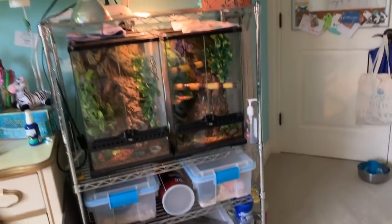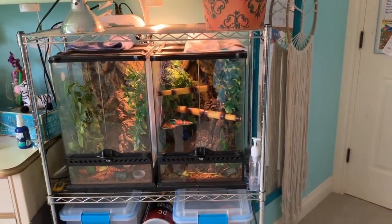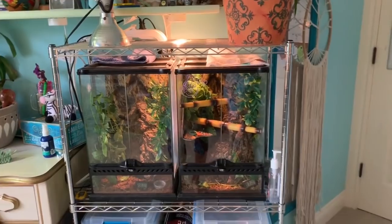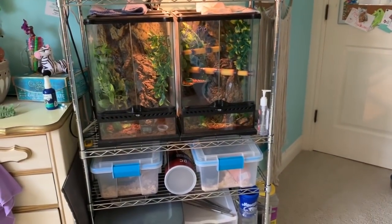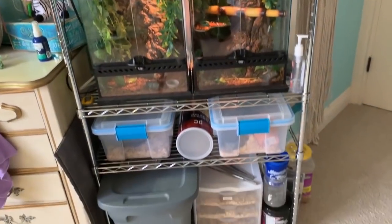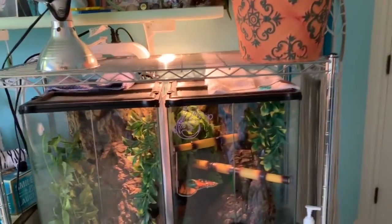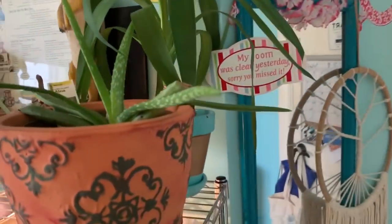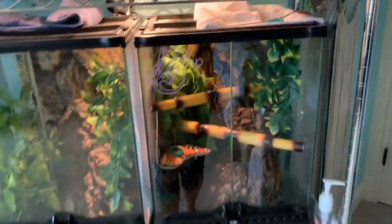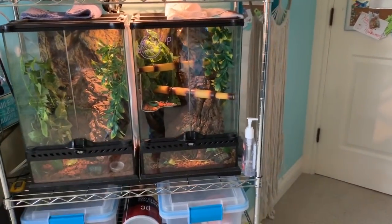Alright, and then the newest part of my room is my second shelf that I set up, I don't know, a week ago now. If you missed that and you want to see that process, I did put a video up of that. But this is it. Nothing has really changed from that video. I mean, I've got these plants on top. And I've got my gecko. So I've got Pip and I've got Yeti. Yeti is my Tokay gecko.